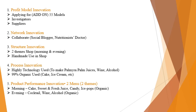And we could aim for investment from investors and assistance from suppliers with the supply chain. And for our innovation, we will collaborate with social bloggers and a nutrition doctor to give a customized menu.